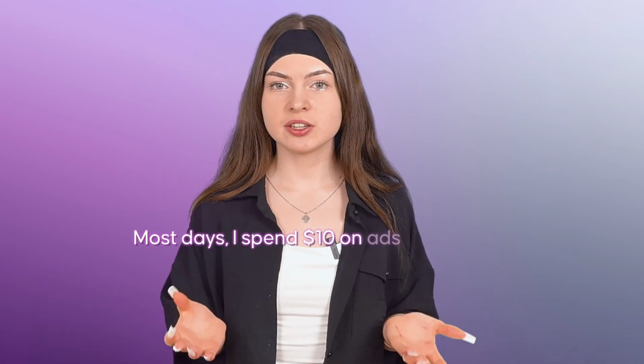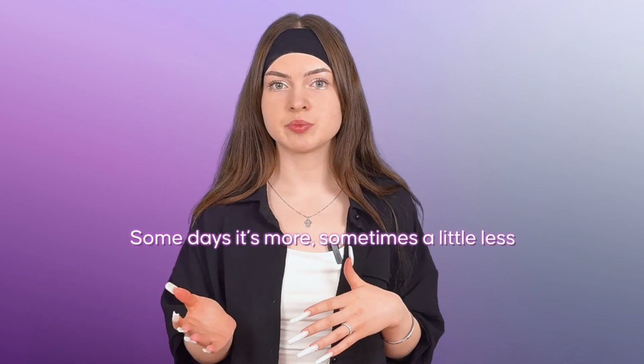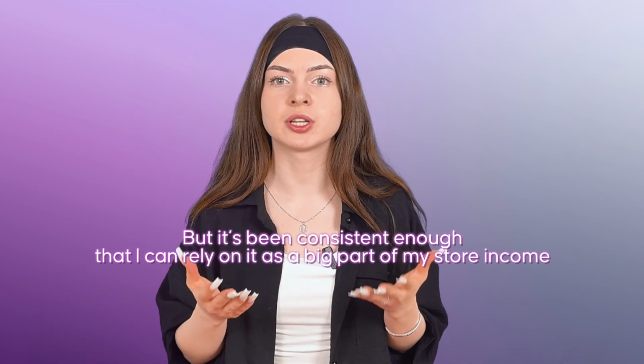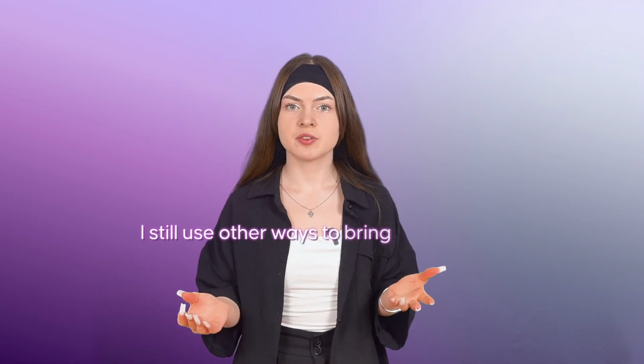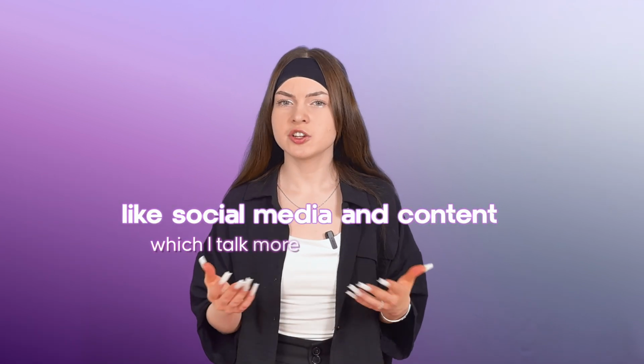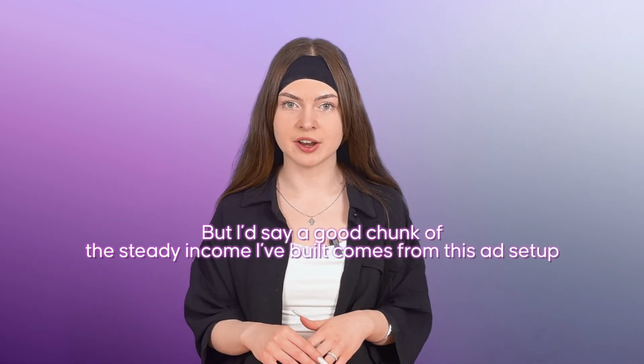That's a huge relief, especially when you're just trying to focus on learning how e-commerce works. Most days I spend $10 on ads and bring in 2 to 400 in sales. Some days it's more, sometimes a little less, but it's been consistent enough that I can rely on it as a big part of my store income. I still use other ways to bring in traffic too, like social media and content, which I talk more about in other videos, but I'd say a good chunk of the steady income I've built comes from this ad setup.